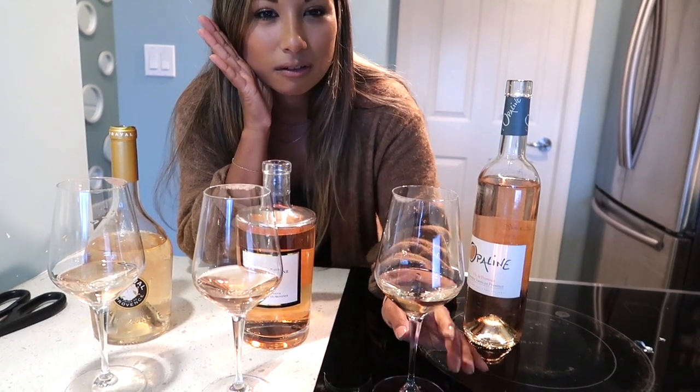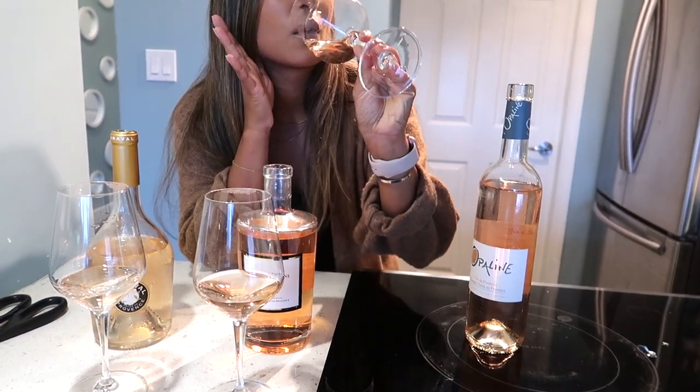Although Provence rosés are generally more on the drier side, I'd say that the Miraval is the most dry. It's a little bit more acidic. I think this would go next. And then I think for me, the Opaline is the sweetest one. What do you think?